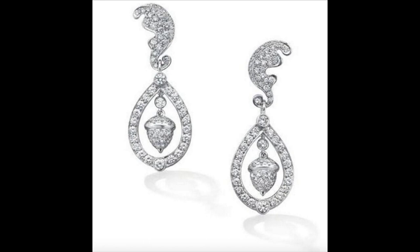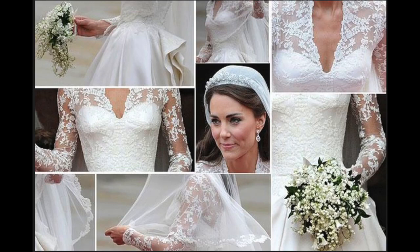But I think they're beautiful. They're classic. I love the fact that her parents added in the acorns as part of the Middletons. And the Middleton family did pay for this wedding gown. It was $250,000. And the Middletons did pay for it, as that is the tradition for royal brides.